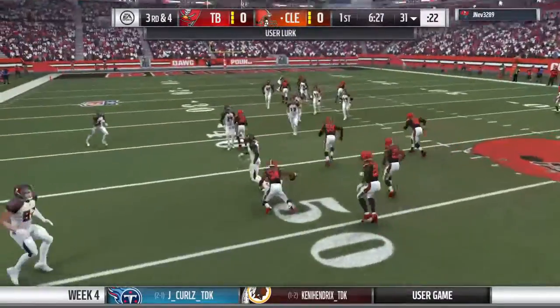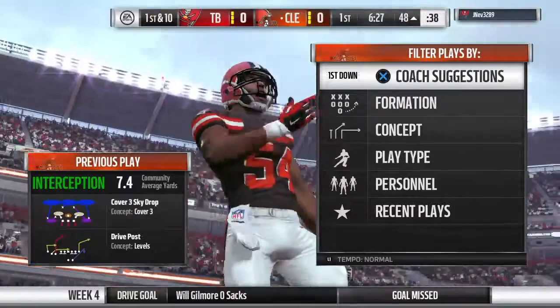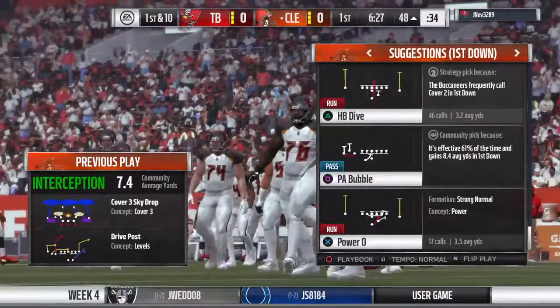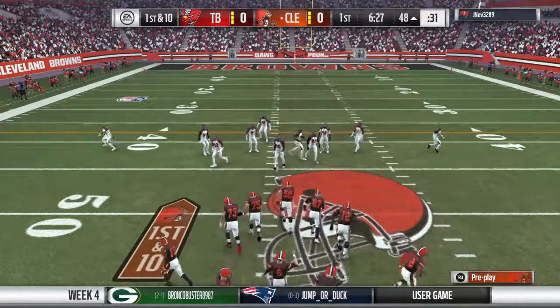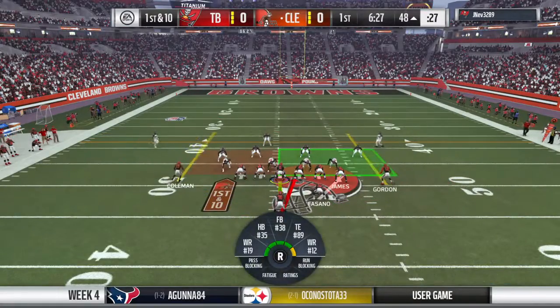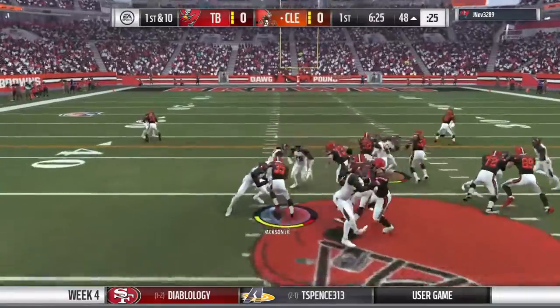And he fires one that's intercepted. A great read, and it's picked off. And they take possession 2 yards away from midfield at the 48-yard line. Certainly not how they envisioned ending their opening drive here in the first quarter. Too many ones in this play. First quarter, first drive, first interception thrown. And that last one, that hurts.